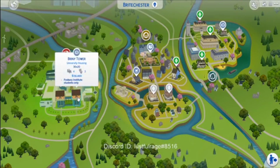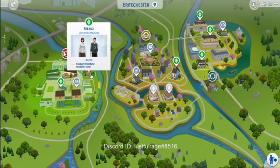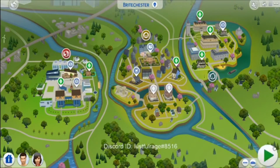Brainy Tower is actually vacant already, because Eden and, what was his name again? Eden and Denzel have already graduated last week. So we're off to the Bronx. And I think they're not going to graduate anytime soon.